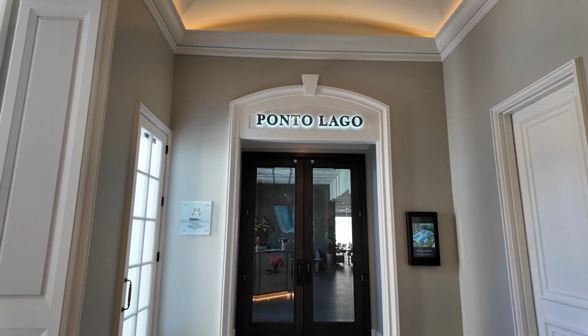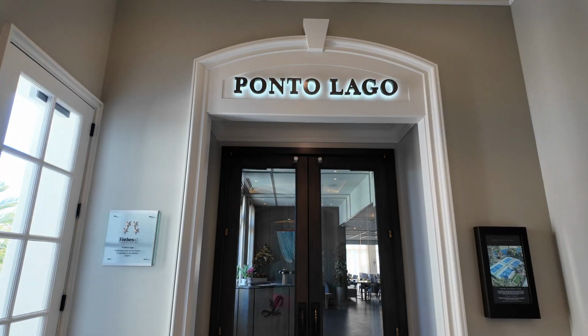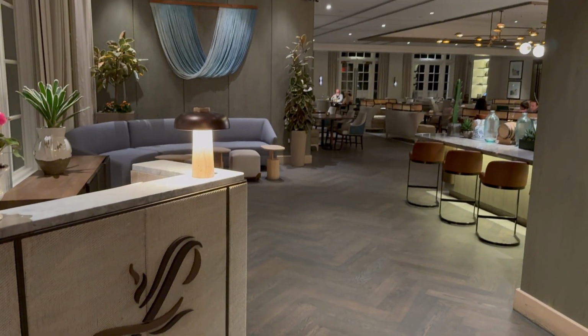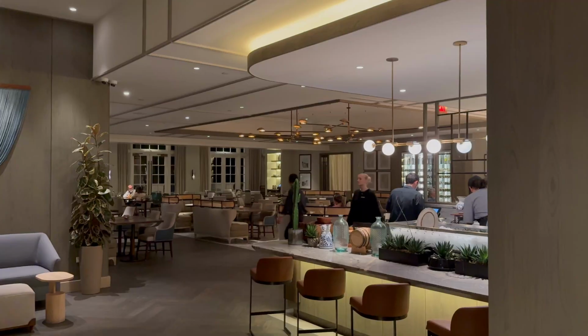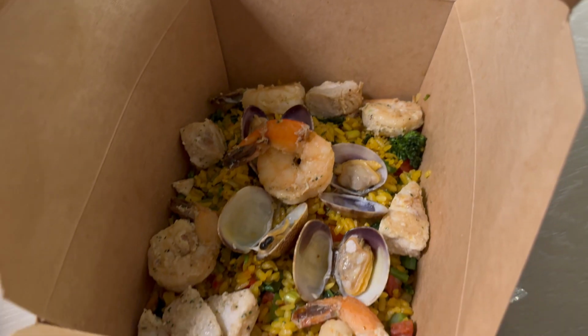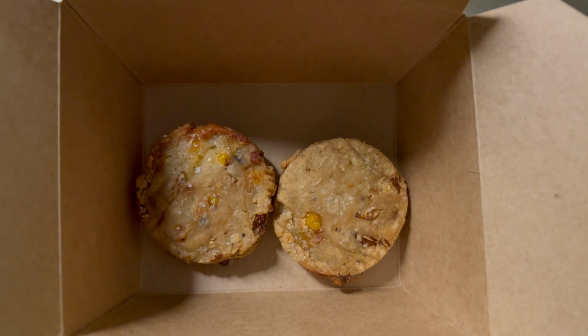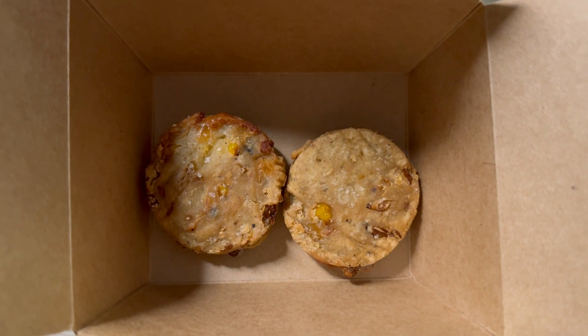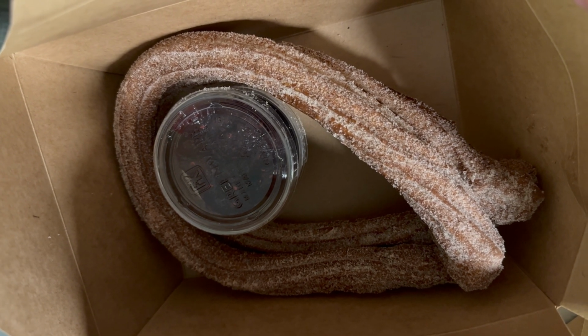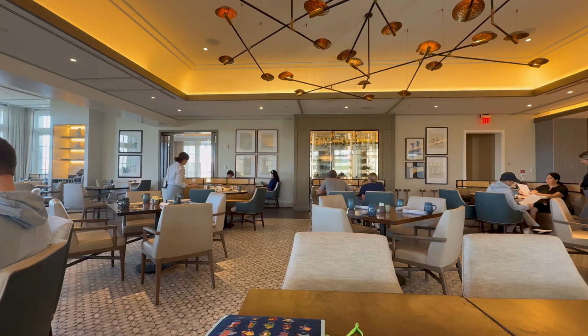We got a to-go order later in the evening to try their paella. It's got kind of a Latin food menu in the evenings, and then breakfast is pretty American, I would say, but a little high-end, and it was really, really nice. So here's a couple looks at our to-go food. I was really happy with the entire presentation, and the churros were absolutely to die for. I would not miss those if you're here on property.